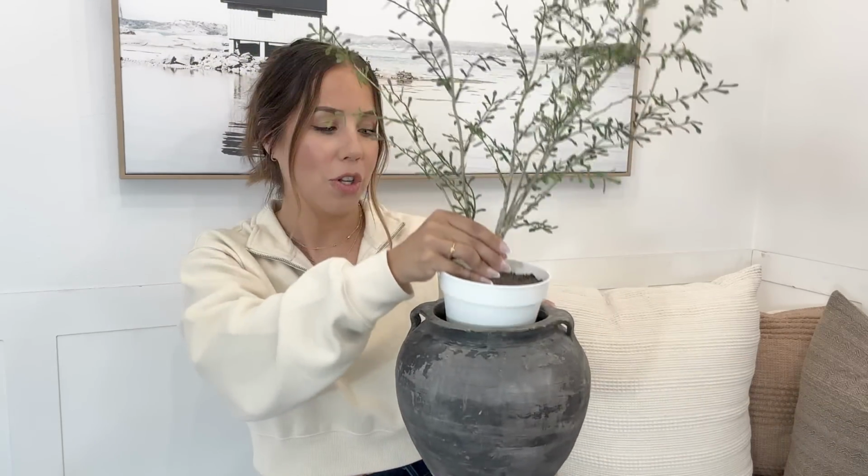And this would look even so cute in that pot that I showed you earlier, that vintage pot. Look how cute this would be. Look at that. I just love it. So definitely recommend this one.